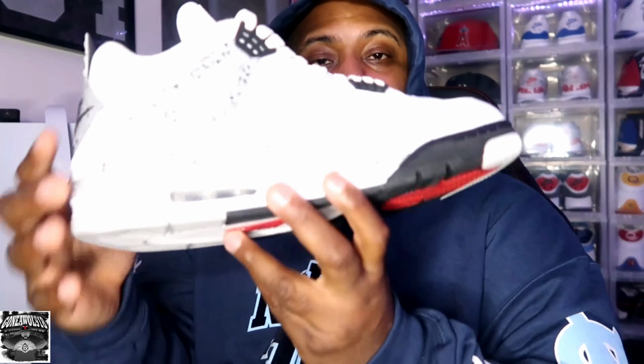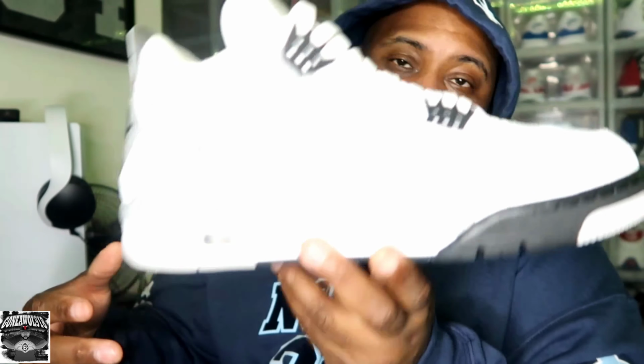So my favorite four in my collection, of course, y'all know I gotta go OG. I gotta go OG, bruh. And it's going to be the Air Jordan 4 white cement.